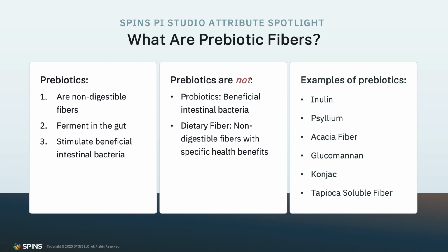We've listed several common prebiotics on the screen for reference, but setting legal and scientific definitions aside, it's worth noting that prebiotic fibers like inulin, and not insulin, are extremely common and can be found in all kinds of foods like garlic, onions, wheat, asparagus, and even bananas.